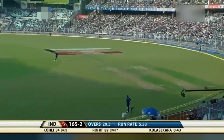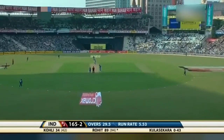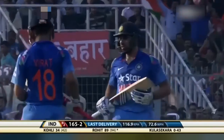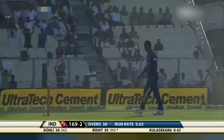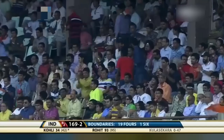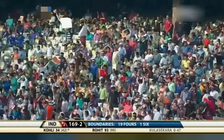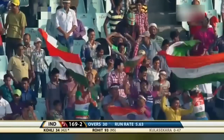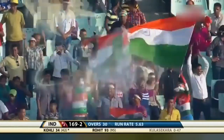Change in the field. The fine leg has gone back. One more brilliant shot. This time an over-pitched delivery from Kulasekara, and put away for one more boundary. It takes Rohit to 93. Great over that for India. 16 runs coming. He asked for the batting power play, and what a start.